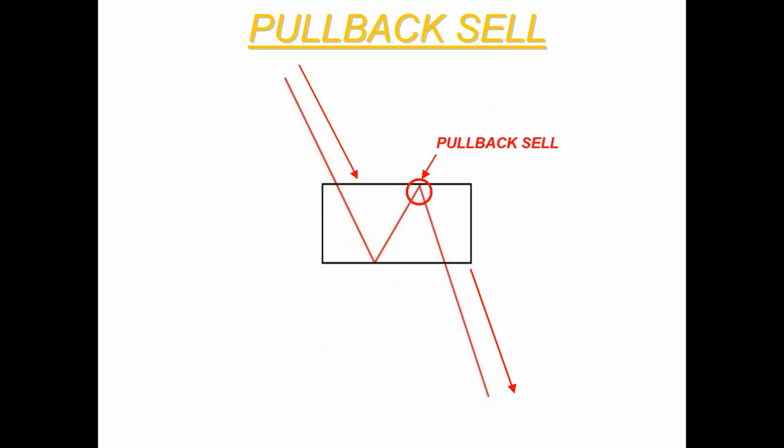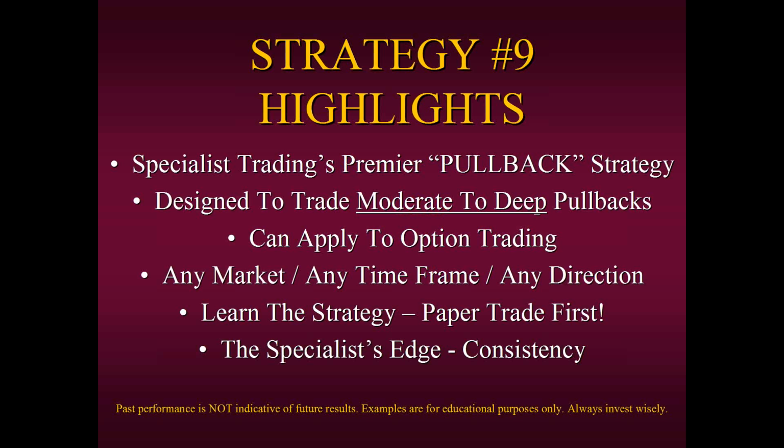Remember, it's not as simple as just saying, well, you have a little bounce, so I guess I should sell, right? That's what Steve says. No, you need other requirements to be met, and the good news is all those requirements are within the Strategy Number 9 course. All right, so some of the highlights. It's our premier pullback strategy. It's designed to trade moderate to deep pullbacks, okay? So what does that mean, a moderate to deep pullback?